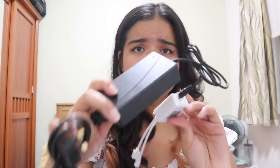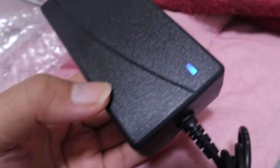I think I have to charge this first. I plugged it in and it's blue now. And I don't know if this thing is charging or what. This thing is actually really, really hard.